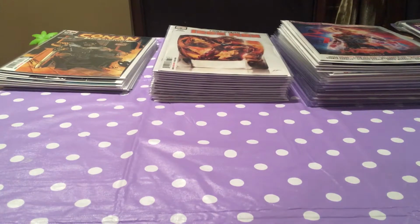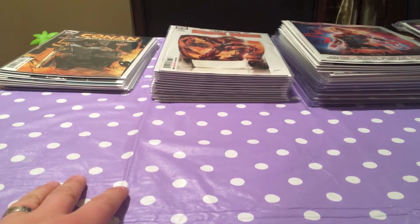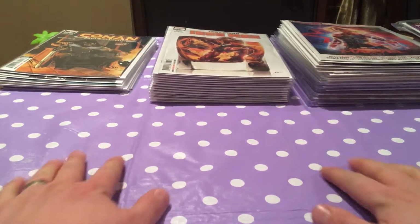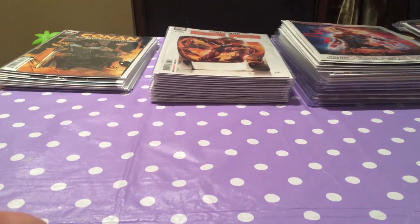I went to my favorite local comic shops today. Let's go in order of how I hit them today. First, I went to Harrison's Comics, and I invested heavily in 2 books.